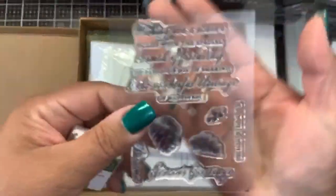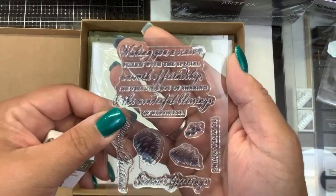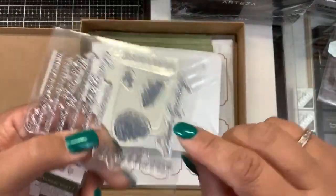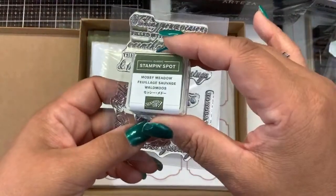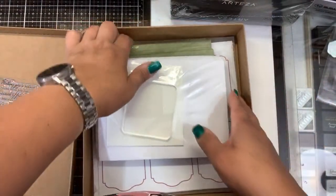You get this beautiful little stamp set, photopolymer, wishing you a season filled with the special warmth of friendship, the precious joy of sharing, and the wonderful blessings of happiness. Merry Christmas, season's greetings to you and yours. And then there's a little pine cone, sprig, and little berries. You get a little stamp and spot of Mossy Meadow. They give you a stamp block.